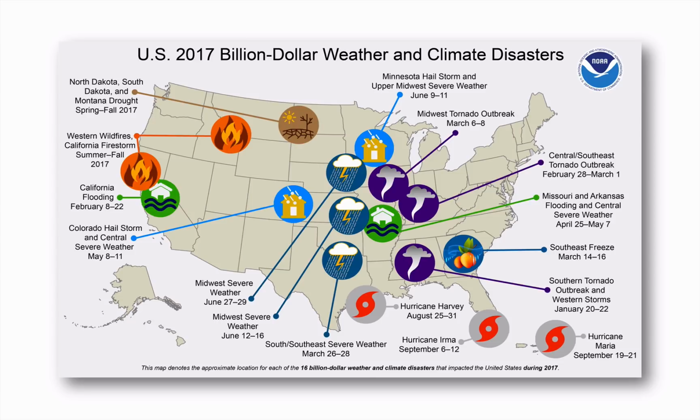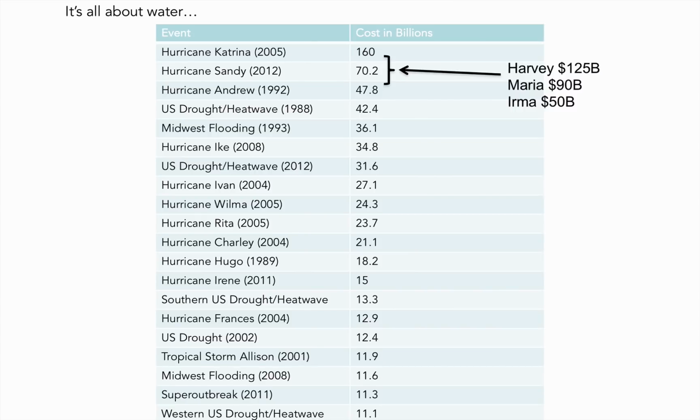Yeah, we had flooding, we had tornadoes, we had wildfires, we had drought. We even had a nasty freeze event down in the southeast. But all of those just pale in comparison to the total damage costs by Harvey, Irma, and Maria of 2017. So let's talk about all of this.